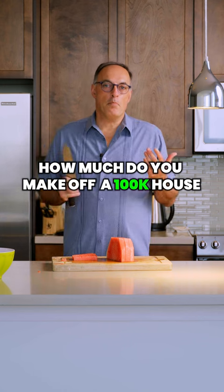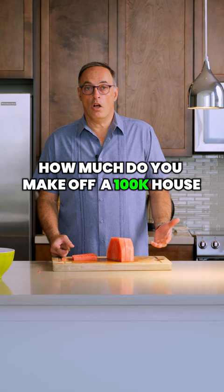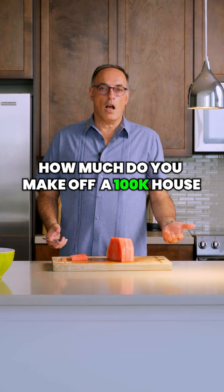Here's how much money you can make on a $100,000 rental property. For this $100,000 rental, you're gonna have to put some down payments. So you get a regular mortgage, you're gonna put about 20% of that value of the house, about $20,000. You're gonna have some closing costs, obviously, and maybe some points. So I'm assuming another $5,000.